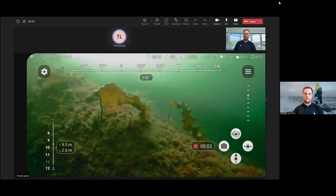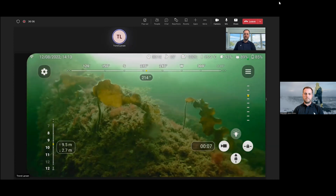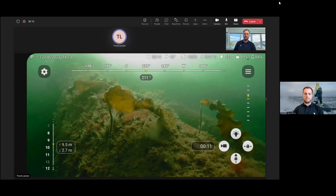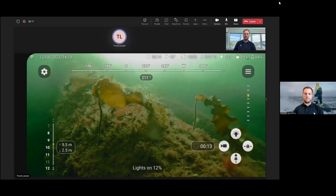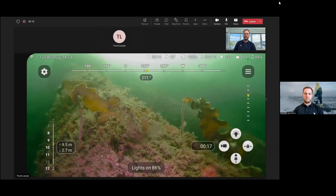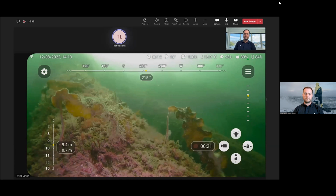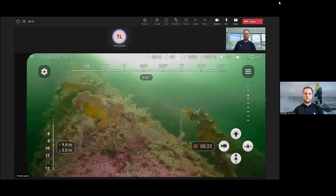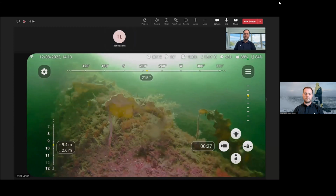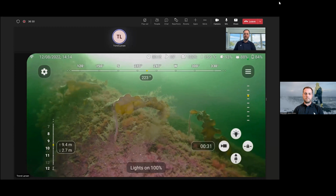Everything control on the drone is input based, so I can do really slow motion movement here. You can see I can get really close. I'm starting to get a shadow here, so I'll turn a bit of lights on. The lights are adjustable. And here you can see as the lights have a CRI rating of 90%, which is the color rendition is 90% of what the human eye can see.